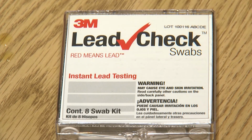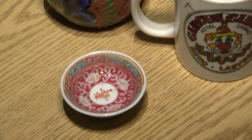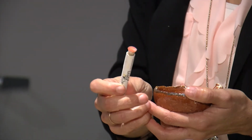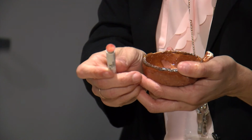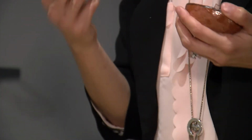Locally, if a child tests positive for lead, Hopkins and her team is notified. Now armed with this new data, they'll continue to work to track down hazards. When you test it with the lead swab stick, you can see that it comes back bright red, and they say that red means lead. Ebone Monet, KPBS News.